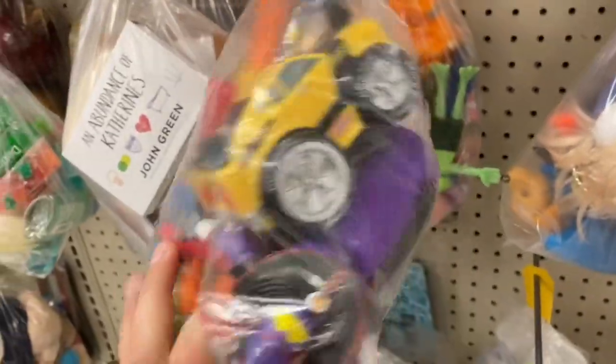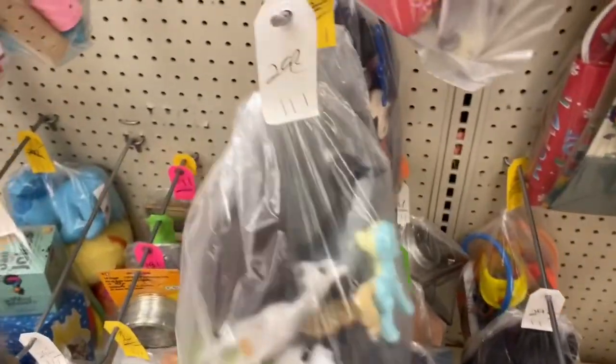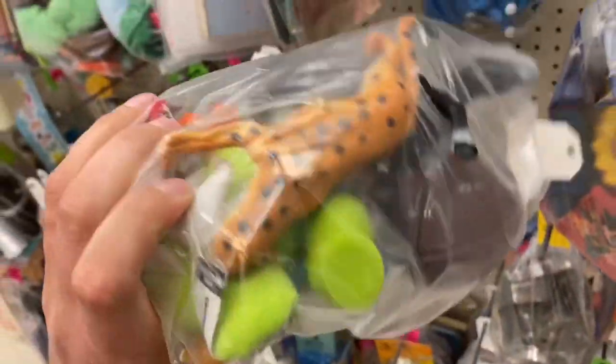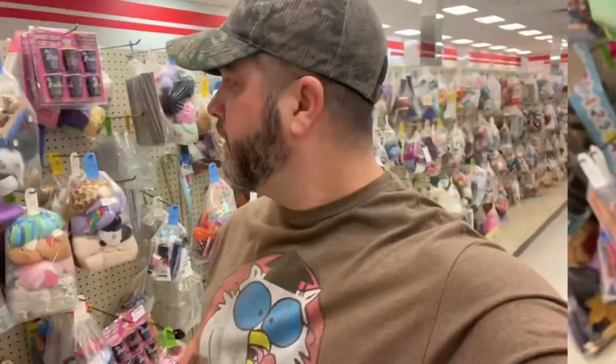And just some cars in this bag. Looks like we've got an MLP that's missing its wings and its unicorn or whatever. Maybe its hair. What else is in here? Just some horses and stuff. All right, well, baggy section's a little weak, so let's go check the shelves.